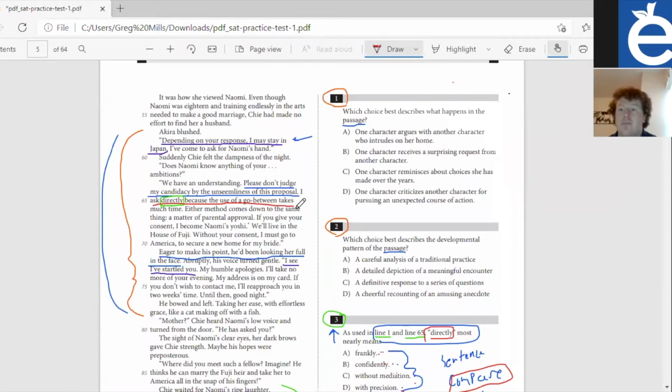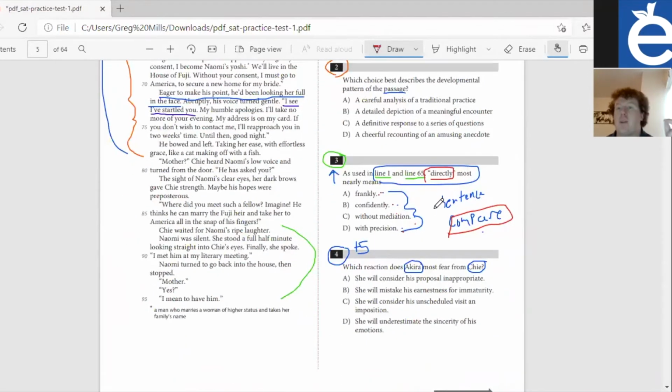a go-between. So based on that, we can make a general idea of what they're trying to say when they use this word directly. So direct, unlike the verb to direct or anything like that, means like to come straight there. So he went straight there, and we know that he is not using a go-between. So we don't have to narrow it down too much, but let's compare those ideas, that he went straight there and he didn't have anyone go for him, he didn't have a go-between. We can compare that to our definitions.